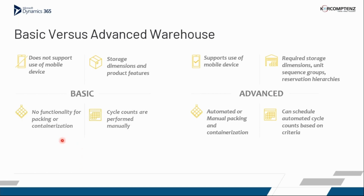With basic warehousing, you perform all the inventory transactions on a PC or a laptop. With advanced warehousing, there is an inbuilt functionality to utilize a mobile device. Basic warehousing has limited storage dimensions, which are site, warehouse, and location. Advanced warehousing provides extra storage dimensions apart from the three that I mentioned earlier, which are inventory status and license plate. Advanced warehousing also requires reservation hierarchies and unit sequence groups on every product. The unit sequence group defines the sequence of units of measure that can be used in warehouse operations.